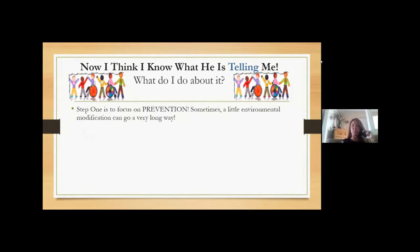Sometimes the tiniest, easiest little modification can nearly solve the problem entirely. And these are just some general ideas. Exactly what your prevention techniques are going to be will vary by student and by the type of challenging behavior. But these are just some general ideas to get you thinking along the prevention train of thought.